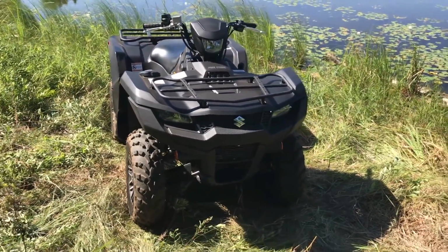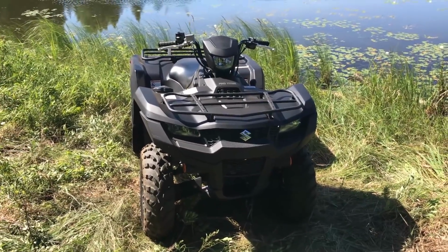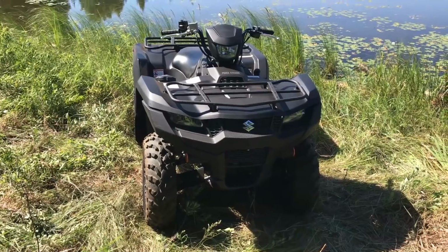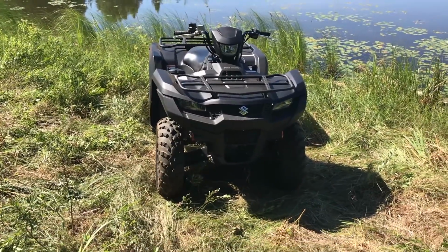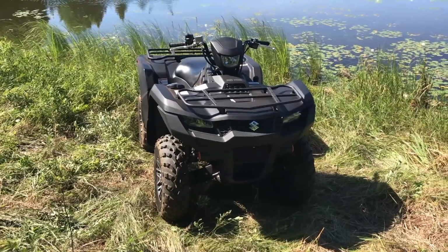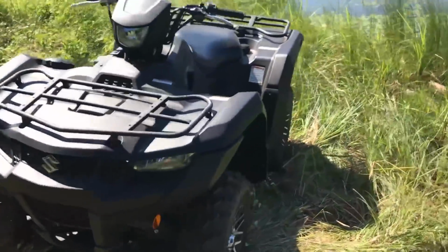Travel numbers are definitely reduced. So up front is somewhere around 6.7 inches, I believe, and in the back it's, I believe, 7.7. If you want to compare it to an American or North American ATV, the Polaris Sportsman 850 has, I believe, 10.3 inches in the back. So you're talking quite a big difference.